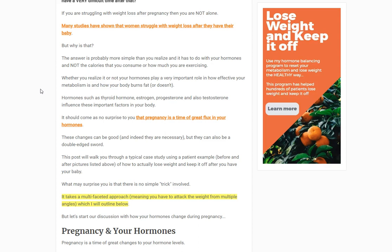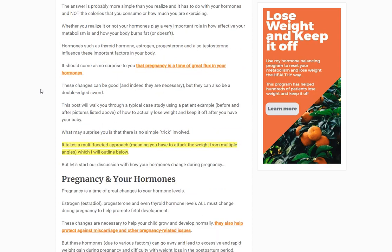And so in this way, it's sort of like putting fuel on the fire, and that's why one of the best therapies that you can do for weight loss in the postpartum period is just not to get pregnant when you're overweight to begin with. And I understand that's difficult, but this is why.